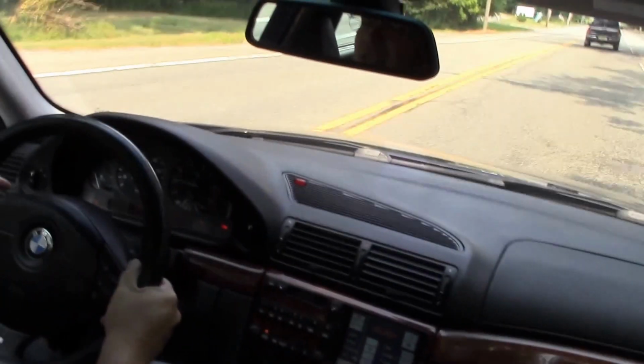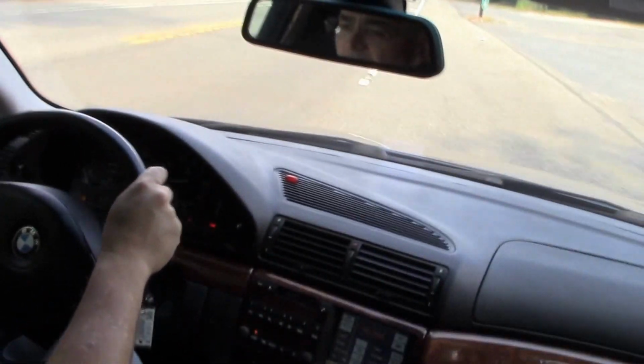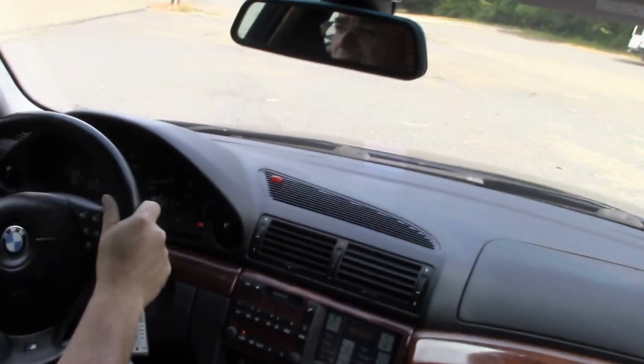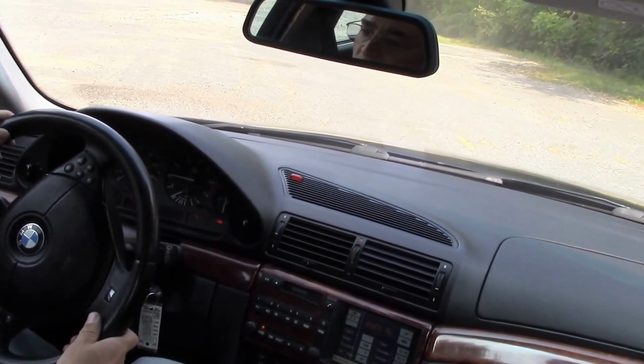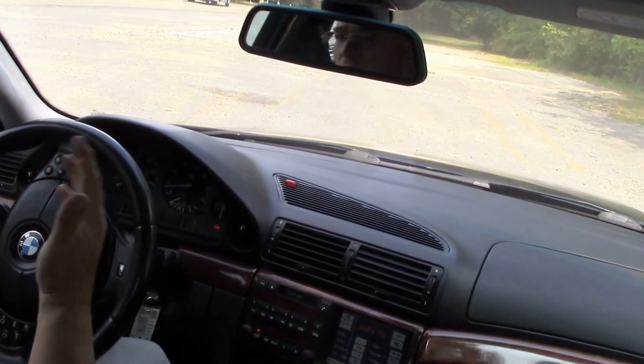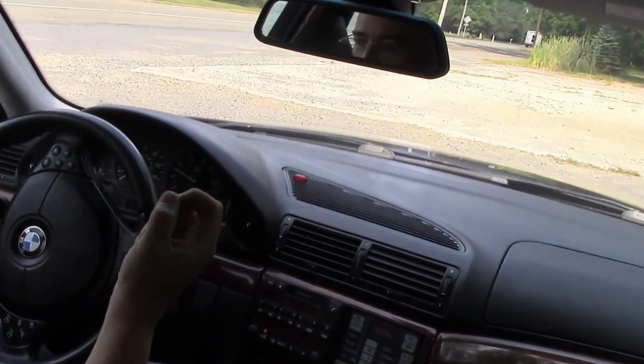All right, I'm gonna pull in here, slam on the brakes, let go of the steering wheel, and you guys can observe the steering wheel to see what happens when I hit the brakes. Get a little gravel here, and all right, very simply, as you saw, the steering wheel just did its little dance, little jiggle back and forth. It's supposed to do that. Why does it do that? Well, it's because the car has anti-lock brakes.